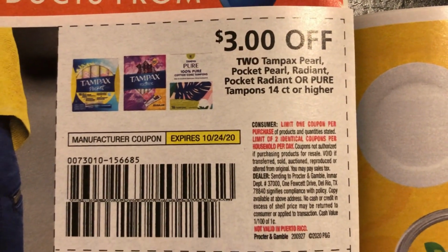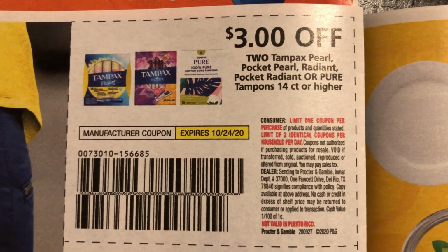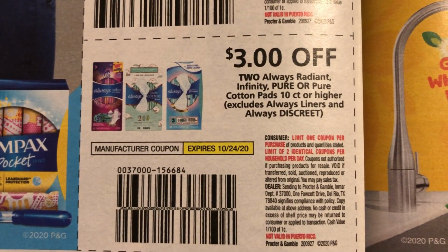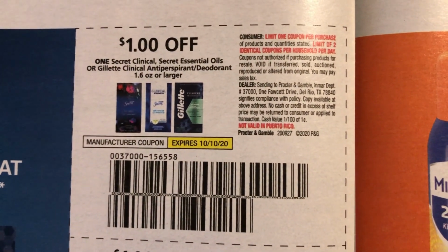$3 off 2 Tampax Pearl, Pocket Pearl, Radiant, Pocket Radiant, or Pure tampons, 14 count or higher. These are normally a good thing you can do with Ibotta and at Walmart. $3 off 2 Always Radiant Infinity Pure or Pure cotton pads, 10 count or higher. Again, Ibotta and Walmart makes a good combo for that.